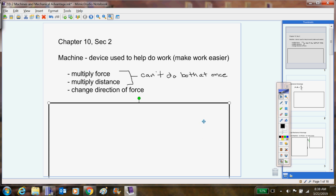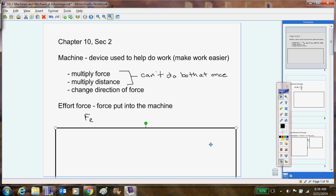Now the effort force, okay, when you make an effort, you think of, okay, I'm doing something. The effort force is that force that you put into the machine. So effort goes in to making this thing happen. So every one of the machines that we're going to talk about and look at involves some place that you have to put force into the thing.